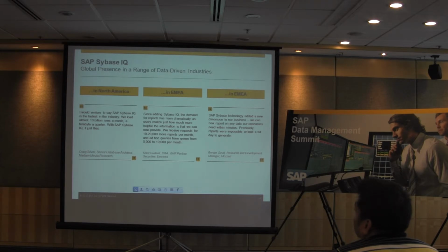Okay, the next one is MOSA. It's a research and development industry, and they also use Sybase IQ for new dimensions, executed in minutes. So the report is very quick to generate. Okay.